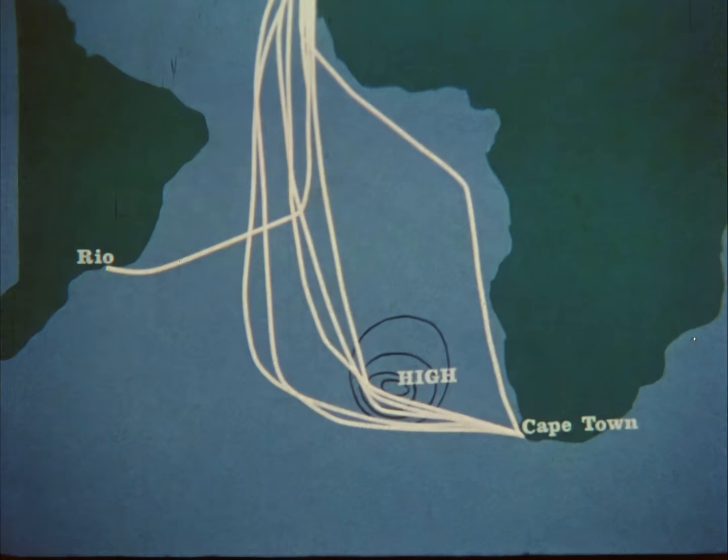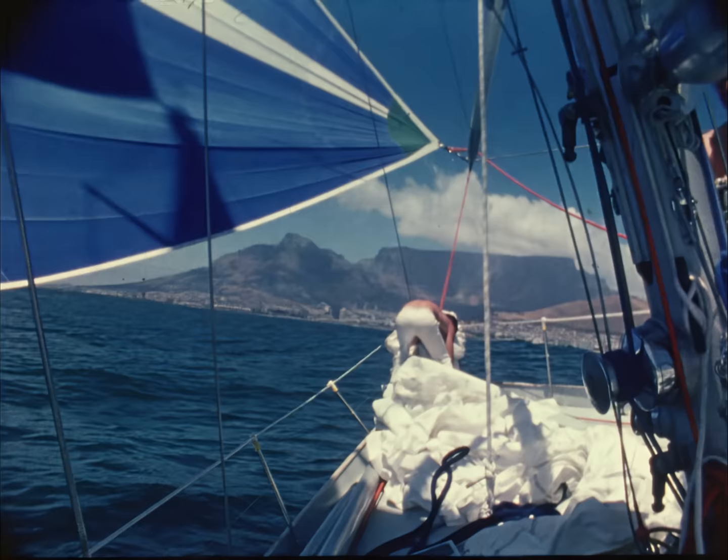As the dismasted Pen Duick 6 makes for Rio, Burton Cutter chooses the right side of the high and is the first to reach Cape Town, a day ahead of the Royal Navy's Adventure, who are delighted with their well-deserved first position on handicap.